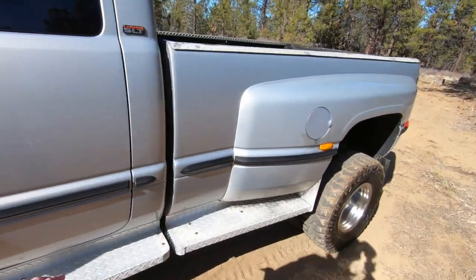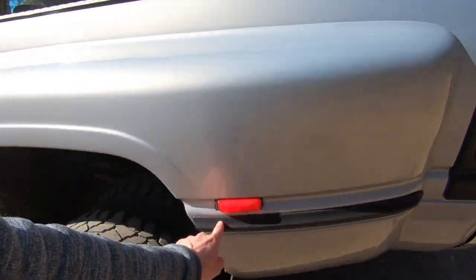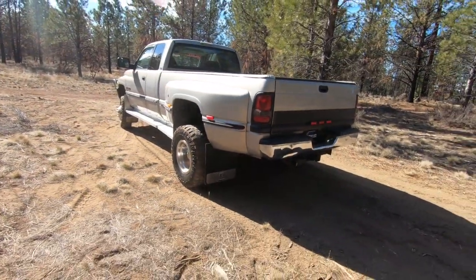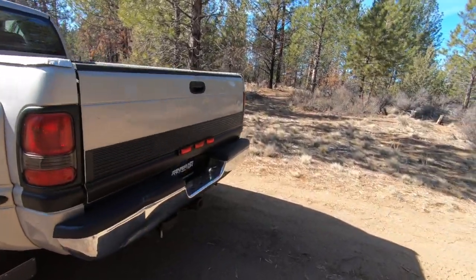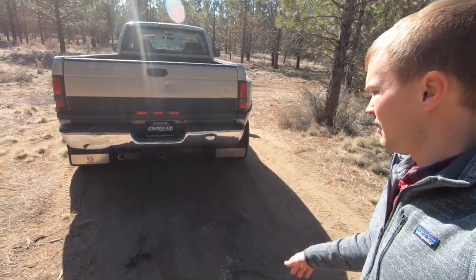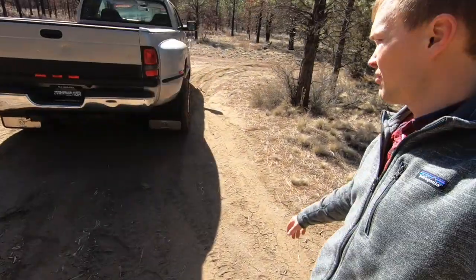And then because this is the dually and it's got this fender that's sticking out wider, it's also got these lights on the side. Likewise, you'll see on the rear that we've got 3 more lights here, part of that dually model. See again on the back, we've got a chrome bumper. Just overall, really great looking truck.